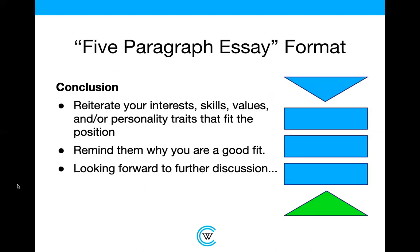After 2 or 3 body paragraphs, you'll finish up by writing a brief conclusion for your cover letter. Like the introduction, the conclusion is brief, serving to remind your reader of why you're a good fit for the position. You also want to take this time to express your appreciation for their consideration of your candidacy and let them know that you look forward to further discussion. You can use phrases like, "I look forward to further discussing my skills and qualifications with you," or "I welcome the opportunity to talk with you further."